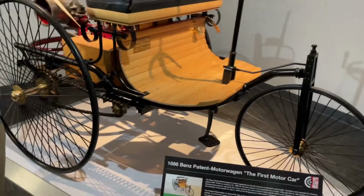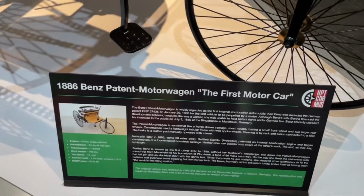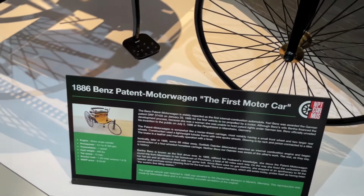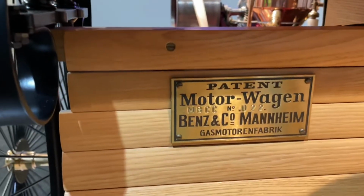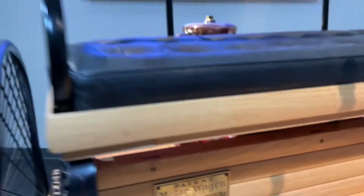There's an old Benz. It's the 1886 Benz, first car, first motor car. I'm sure that's arguable, but this has got to be the first documented car, right? Number 22, huh? Wow.